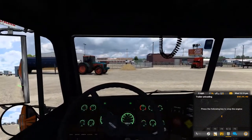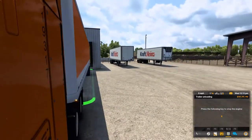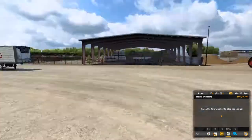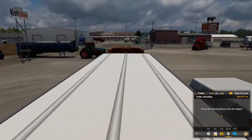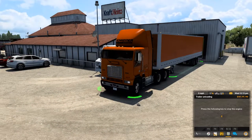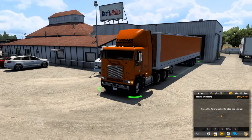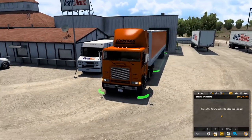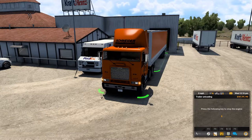Wait, that worked out better than I thought it would. All right, set our parking brake here. Hop out real quick. Yeah, that's not bad. Actually, I'm really proud of that. That's like one of my better backing jobs. It's a good thing I did that and have it on video. That's like rare. Anyway, guys, that's going to do it for this one.